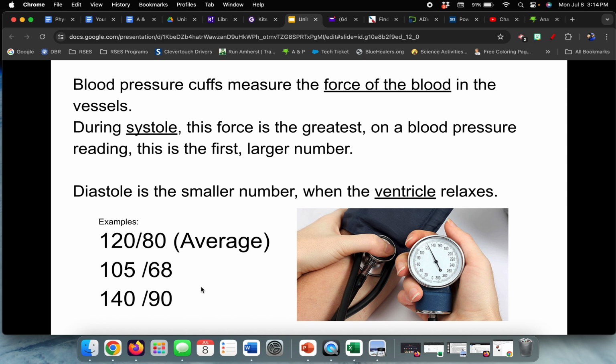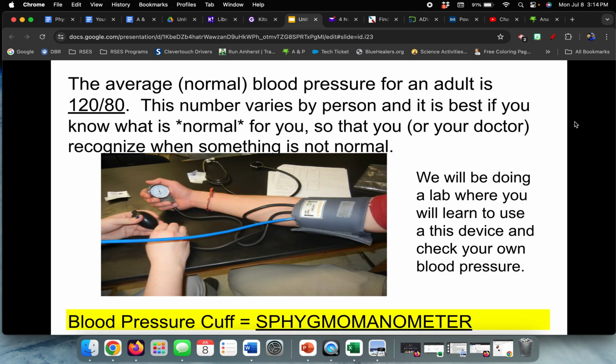An average blood pressure is 120/80, and you can see some others slightly lower and slightly above. Again, 120/80 is an average for us humans, but it does vary by person, so it's best to find out what's normal for you from your doctor. You might be 130/90, and that's normal for you. Somebody might be 110/70, and that's normal for them.